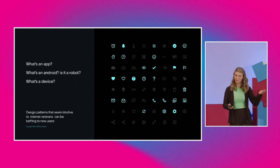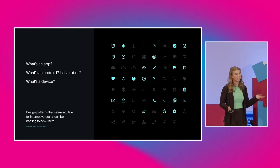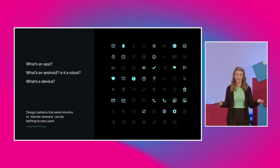We got genuine questions such as, what's an app? What's an Android? Is it a robot? What's a device? Which, for someone who's never seen technology, is all pretty fair. I think sometimes we forget that the patterns that are so intuitive to us are only so because they're familiar, because we've seen them so many times. But for people who are brand new to the internet or technology, this can all be really baffling.